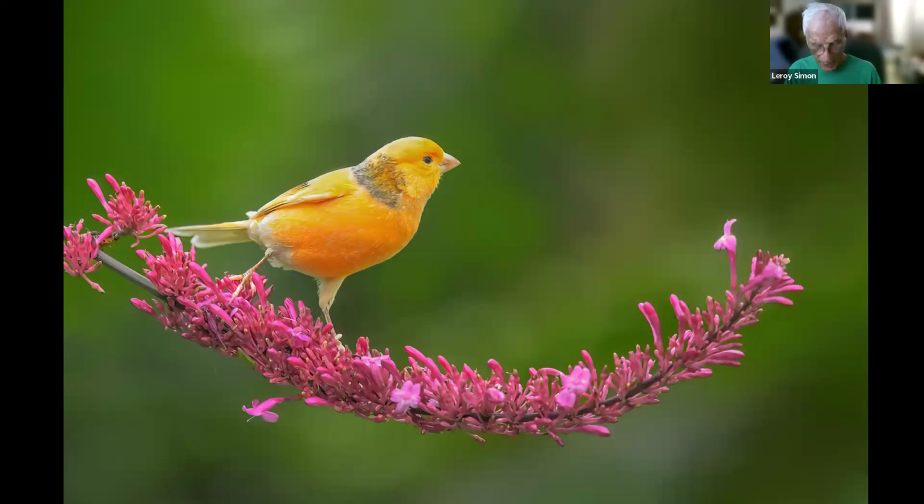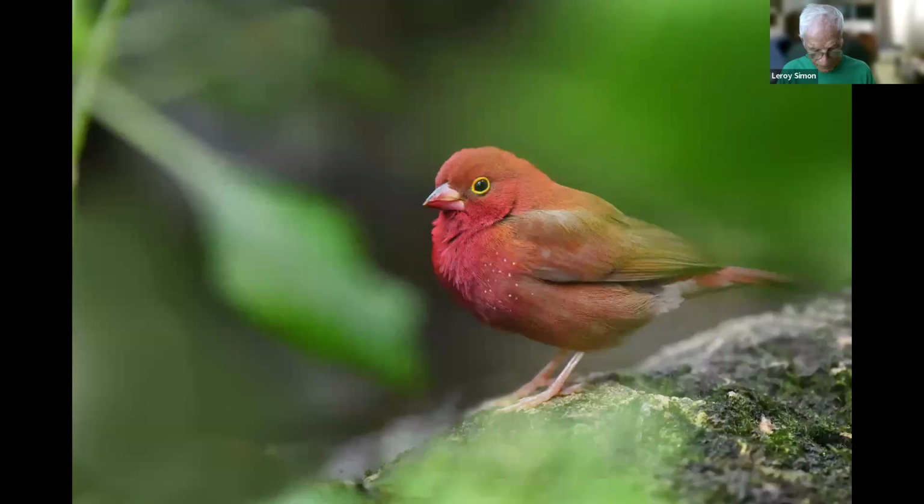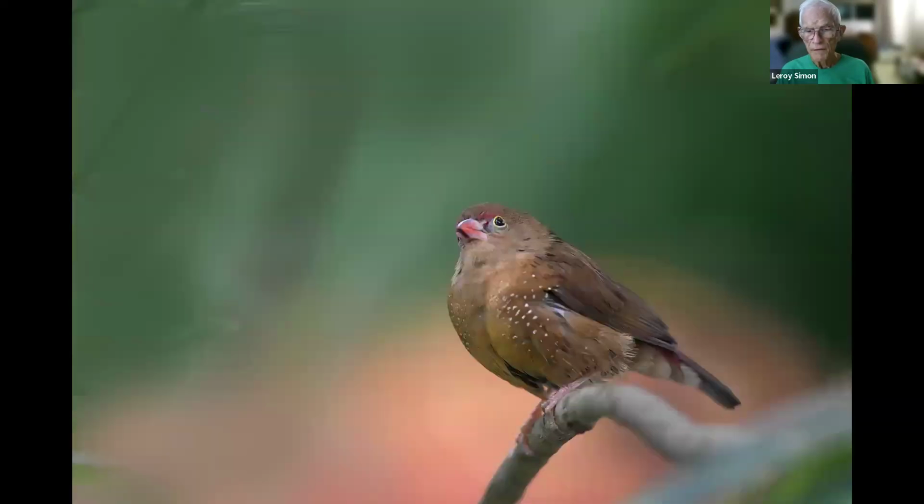And on that same day, I got a picture of this little finch that was sitting on a branch near a path. And other pictures on that same day were this fire finch. This is the male, the fire finch. It has these little dots by its chest and a reddish color on its head and breast. But this is the male. The next one is the female. The female is much duller colored, but it still has a sprinkle of dots around its chest.